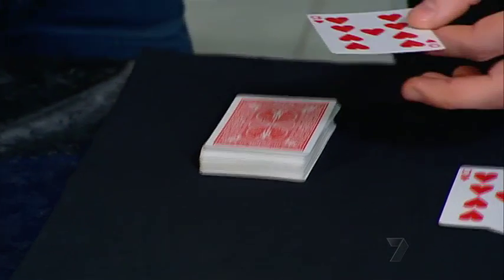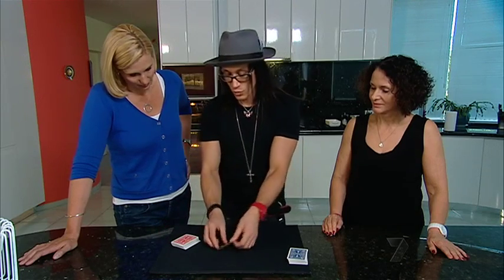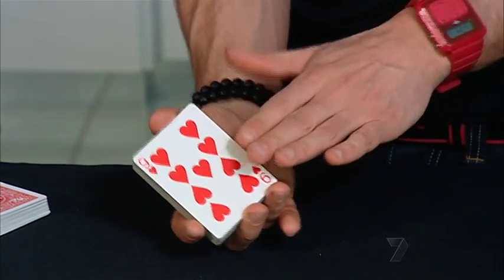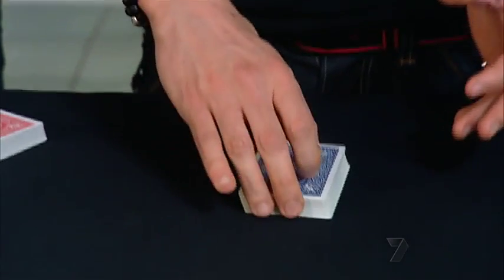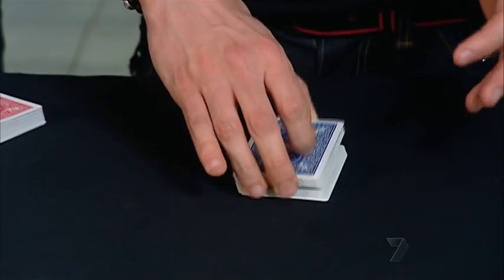All right, well, let me show you. The card you want to predict, it doesn't matter which card it is, you place it on top, okay? That's the preset there. What you also do is you take the 9 of hearts and you place it on the bottom of the blue pack, just like that. Okay. I take off my predicted card and I place it flat down. Okay? So I shuffle the pack.